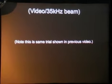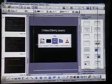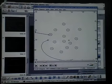This is an interesting problem. Why did the bat go here? It'll be easier if I show the image as well. Why did the bat go through these 2 trees? More generally, why does it follow this path? Open question.